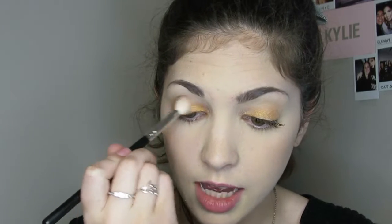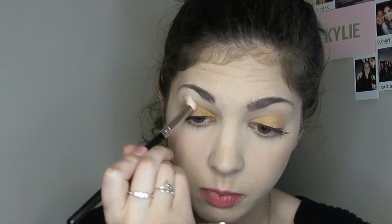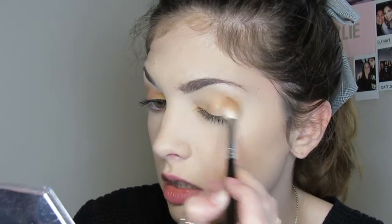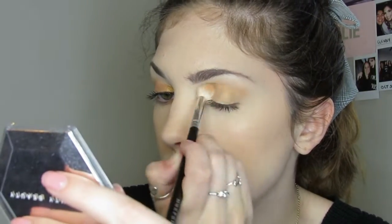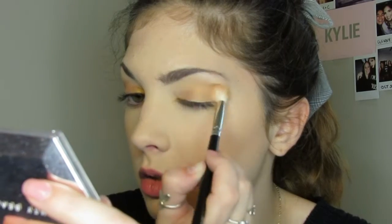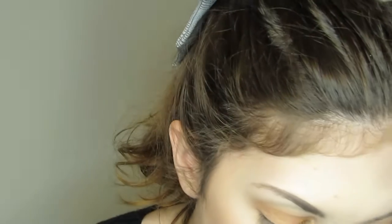Oh, and I've heard of this happening before. That's so not cool. They need to find a way to package these better or press them harder. Okay, so the matte is blending really well. These do blend themselves. I don't really need to go in and blend it with the metallic shade. It just does that work for you, which is nice, and it's what I would expect from something with this price tag.